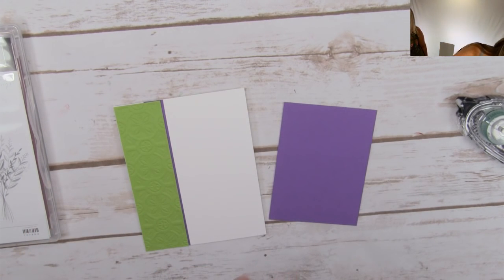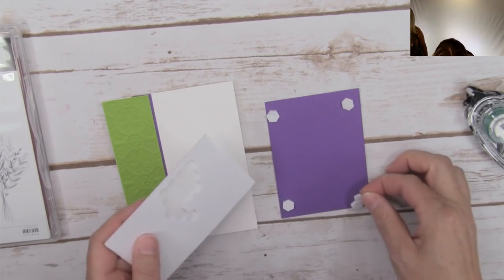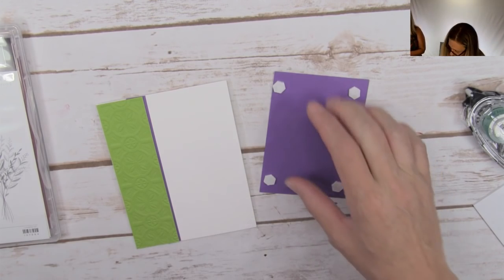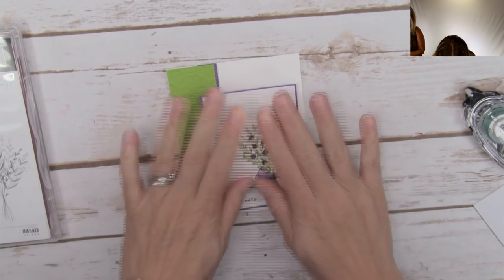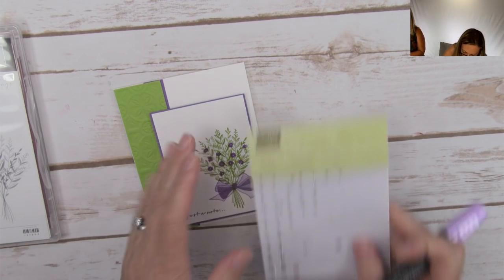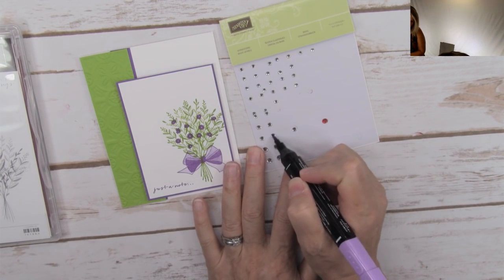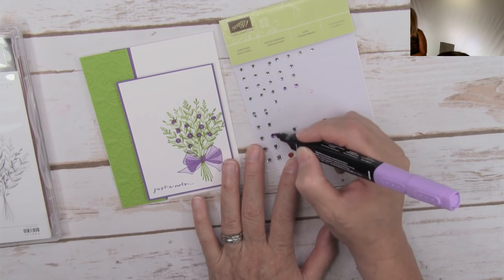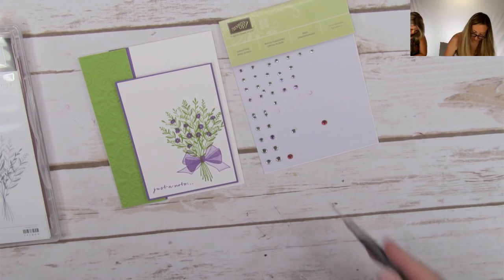And then I'm going to grab some dimensionals, and I'm going to attach those to the back, and get the papers off. I'm going to attach this to the lower right hand section. And then because I like to add some bling, that's just who I am, I'm going to take my basic rhinestones and my dark Highland Heather and color them. You can make those rhinestones any color you want. In the Highland Heather, I'm coloring 2 of the small and 1 of the medium, and I do it before I take them off of the paper.